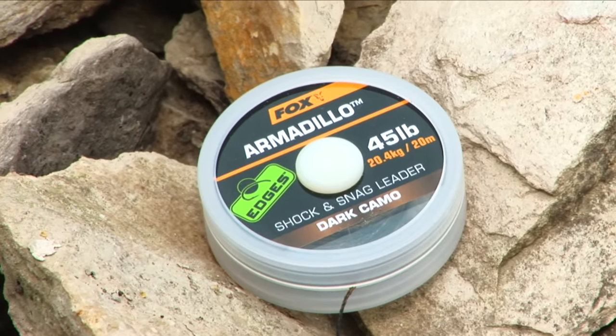One thing just to mention, although we've got mono line on, the shock leaders that we're using are armadillo, which is a braid. So should they rub on the shelf, you've got a lot more abrasion resistance on the braid, so the fish are up and they're free. And you've probably seen every fish we've landed hasn't had the lead attached, and we've had no problems at all. So they're the lead setups we're using. Hopefully they carry on and we get a few more.